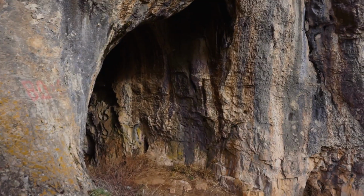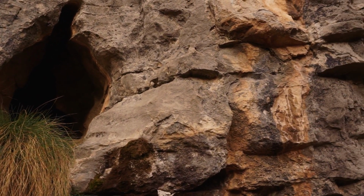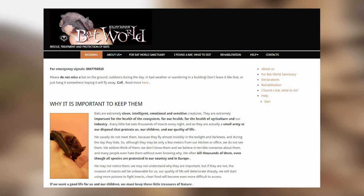Another thing to mention is the caves in these sectors are full of bats, and we ask you to make sure that you keep your distance and you don't disturb them, as the bats here are very important for the local ecosystem. If you want to know more about the bats, you can see the contact below for Bat World, and if you do see a bat in need, you can contact them as well so you can help save them.